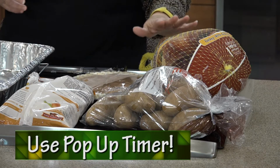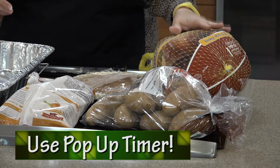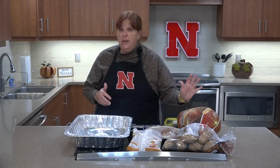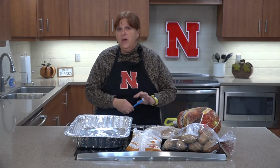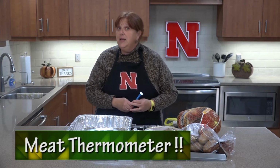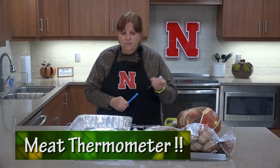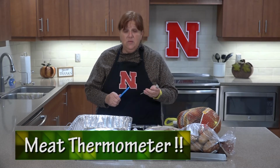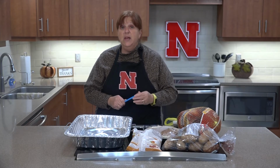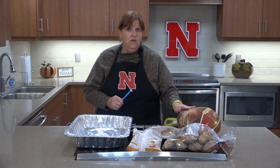When you're cooking your turkey, if it has one of those little pop-up timers, those are pretty accurate. Go by that. Make sure that is popped up before you take it out. If you don't have one of those timers, the best way to check if your turkey is done and safe is to use a meat thermometer. Again, when you're cleaning out your cabinets this weekend, think about, do I have a meat thermometer? Do I need to go to the store and get one? They're pretty inexpensive, and it's the only way you're going to find out if your meat is finished.